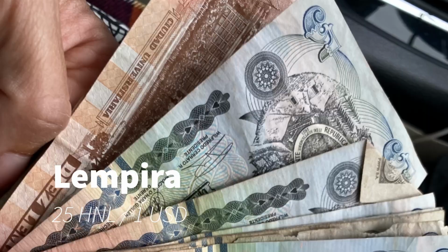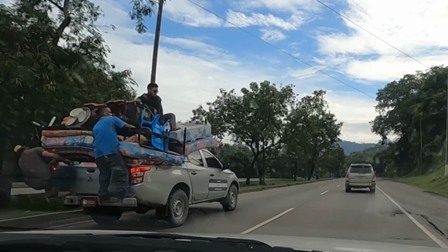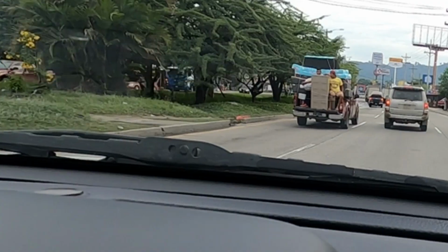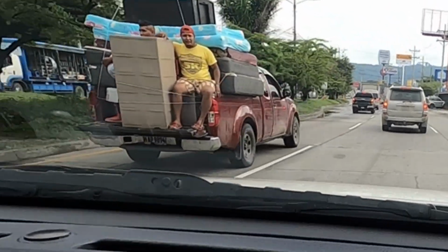I'm just driving. Lempiras. Honduras, much like Guatemala, was full of tuk-tuks, motorcycles, and plenty of people piled in the backs of trucks.